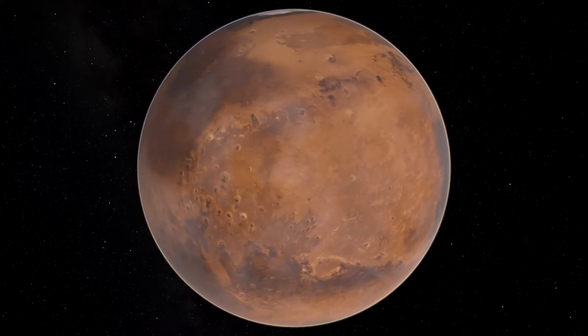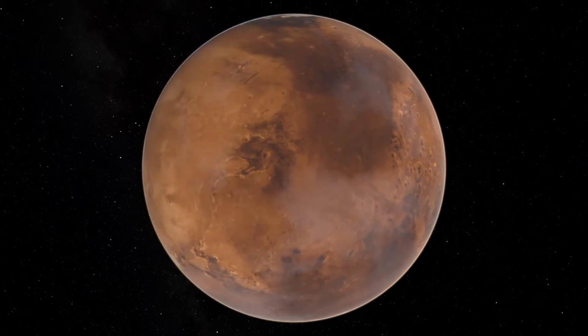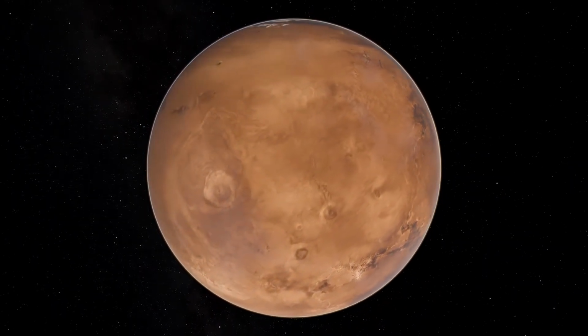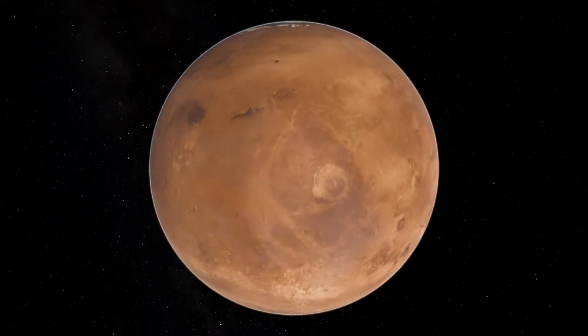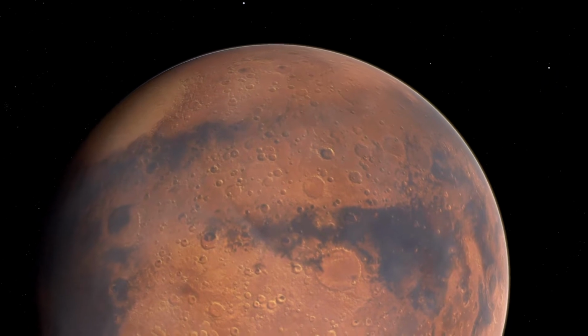That's one of the challenges of living on Mars. But it isn't the only challenge. A bigger problem might be the Martian climate. The atmosphere is extremely thin, and it doesn't contain the right gases for you to be able to breathe, so you would need to bring your air with you. You'd also need to bring plenty of water.